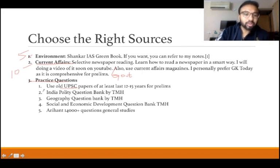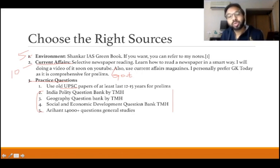And these are other sources. You can use them, you can not use them, you can use any test series available in the market or anything you want. But of course, you can't do all of these. So beware. Don't try to do all of these, otherwise that will become very hectic. Only choose one or two of them and revise accordingly.